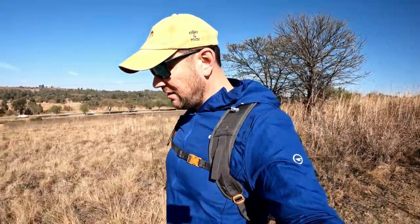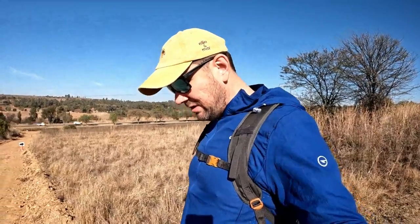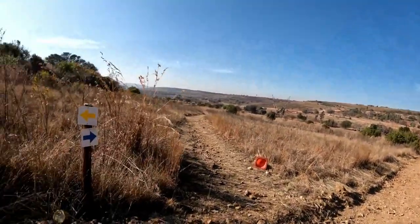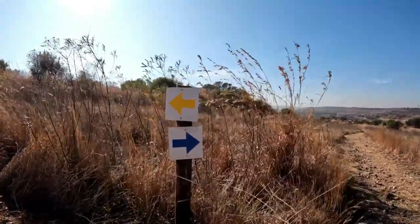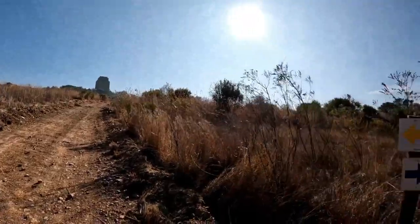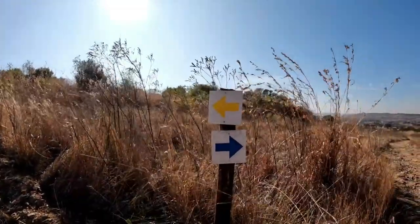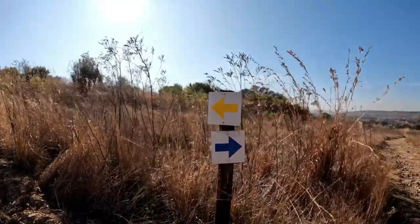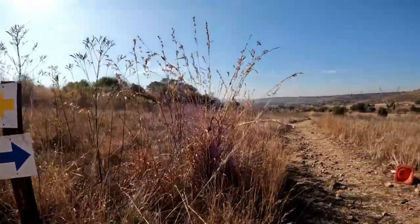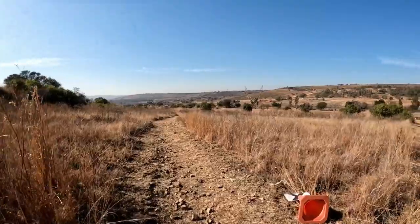I think here's the crossroad Inku was talking about, where you can either go on the yellow trail, which is the 3 kilometers back to the monument side, or you stay on the blue, which is the 9 kilometer one. I vouch for the blue. Let's go blue. Okay, moving on.